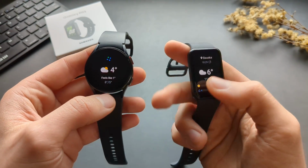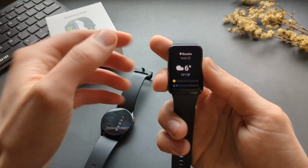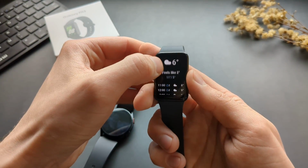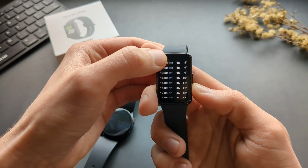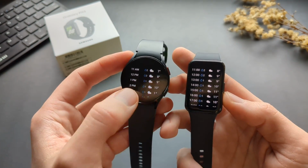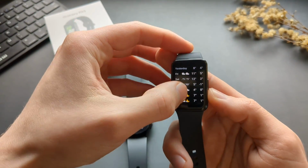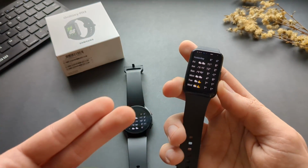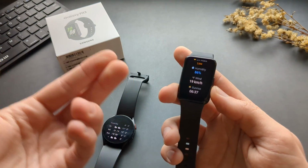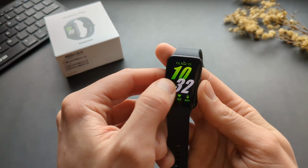So you see, when we browse through here, let's scroll this first. What happened? Oh, we have to click it, I didn't click it. So when we scroll we can see a lot of data here. When we check the Galaxy Watch we can see a lot less data at the same time. And the layout of this is much better and much easier to look at. So you can see more data, and for example, I absolutely love this watch for this UI basically. So let's scroll through more options here, what we got.